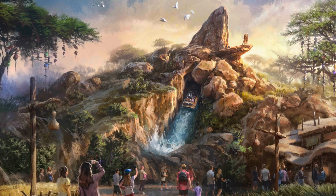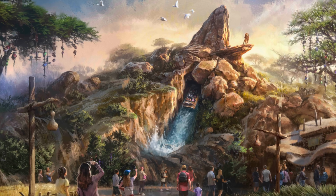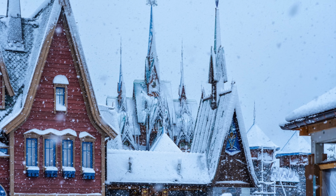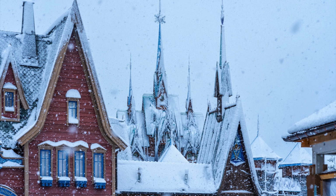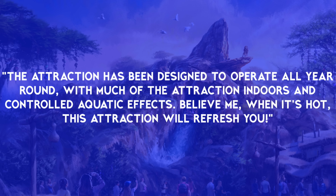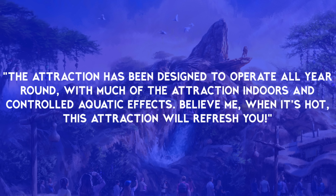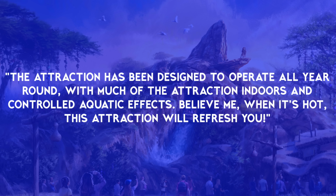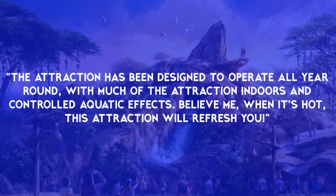Rafalski later shared in an interview with Le Point something that many fans have been anxious about regarding the cold weather Paris gets during the winter and how that would fit with a new water attraction. The attraction has been designed to operate all year round, with much of the attraction indoors and controlled aquatic effects. Believe me, when it's hot, this attraction will refresh you.